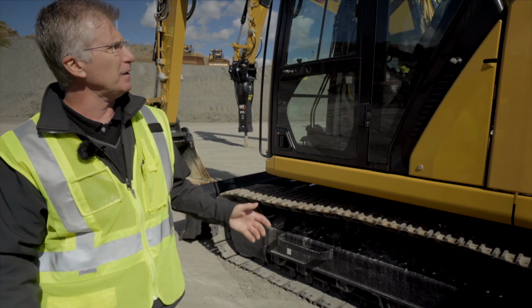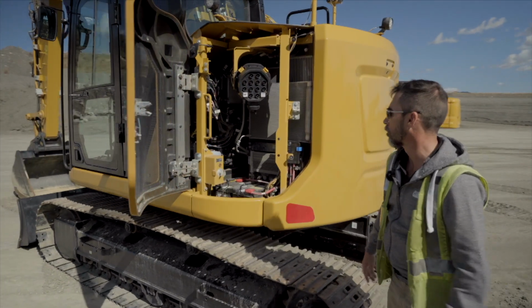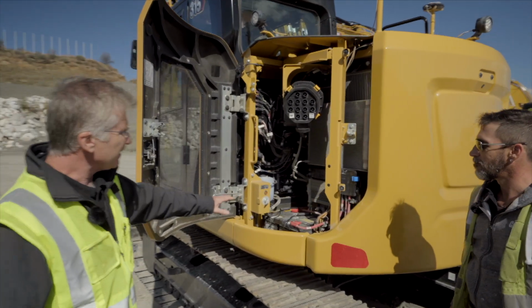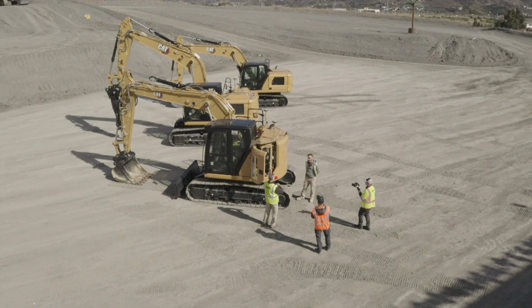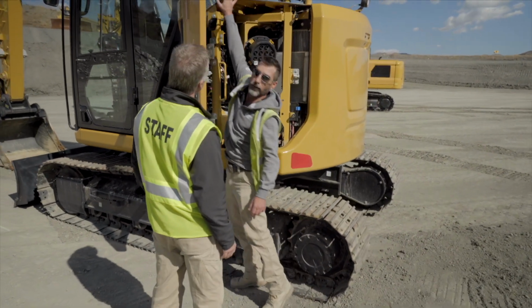Frank's going to open up here on the left-hand side. You see it's the same compartment. You got the oil filters on this side. Excuse me, air filter. Quick, easy access. Frank, I know I'm not tall, you're not very tall, but from the ground floor here, we have easy access easily to the filter. I could even clean these lights if I get on my tiptoes.